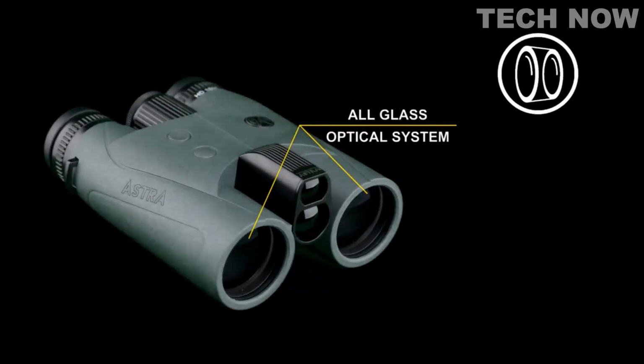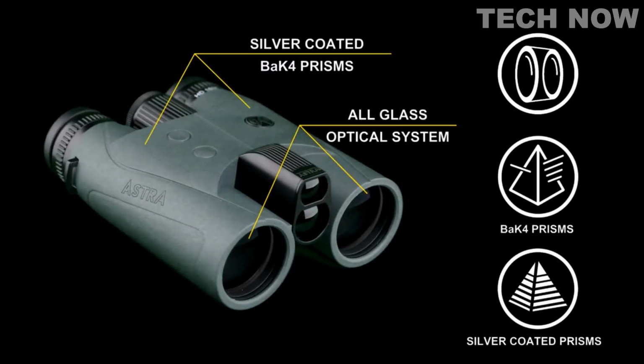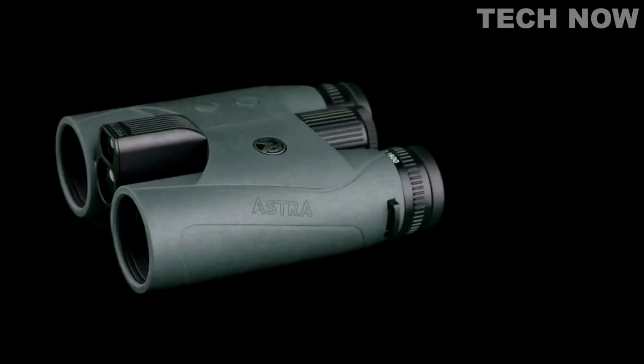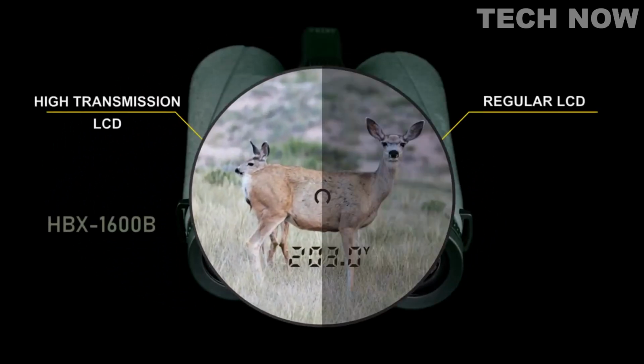Features an all-glass optical system composed of high-quality lenses with a silver-coated BAK4 prism. Fully multi-coated lenses feature anti-reflective coatings on all lens surfaces for superior light transmission. High transmission LCD display provides 40% more light transmission performance than the standard LCD options.